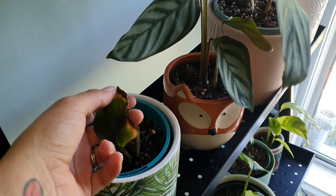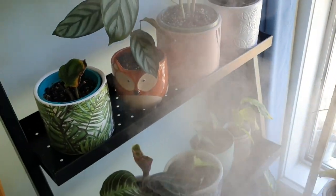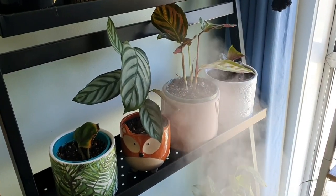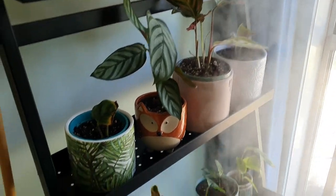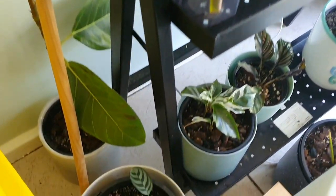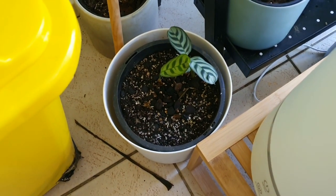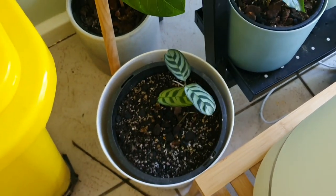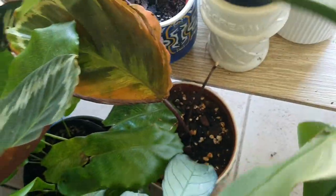I ended up having to use a combination of a poison called Killer Mite, and now I'm moving on to a systemic as well, which is a lot harsher than I would normally feel comfortable using, but it really, as you can see, completely decimated my collection. This was a huge, massively lush Burle Marx that is now that tiny little thing. Some of them were completely decimated.